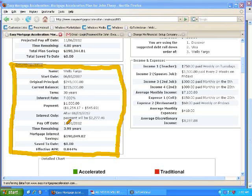Okay, the mortgage will actually be paid off on November 1st of 2012. That's 3.99 years away. This is how much mortgage savings we're going to have. Here's our effective interest rate. And here's all the details of our mortgage right now. Okay, here it's figured out our principal and interest payment and our taxes and insurance right here.